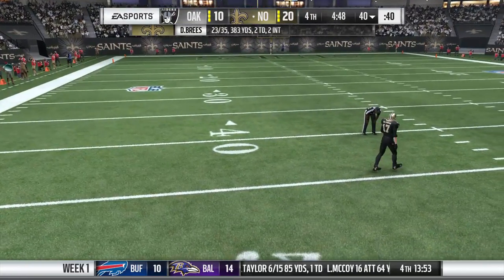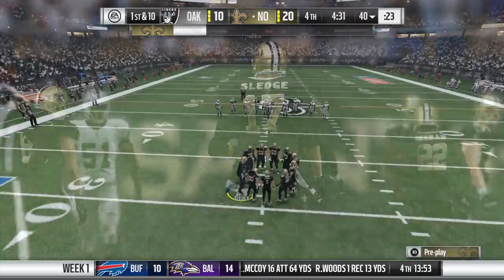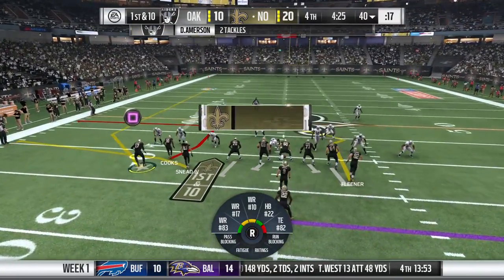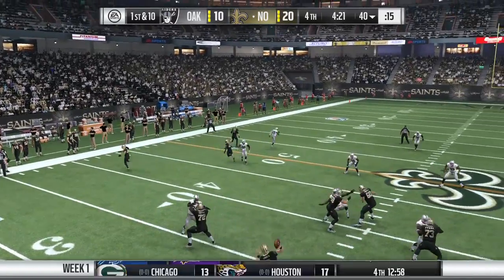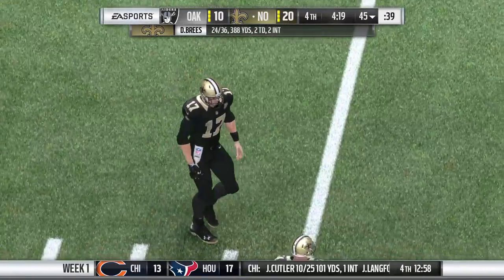And brought in here by Flainer. It'll go as a gain of 6 that time, and it moves the chains as well. And there's another completion to the tight end. And let's face it, it is hard to overthrow a 6'6" target. It is indeed. Quarterbacks like their speed guys. They like that huge 6'6" target that they've got in him.